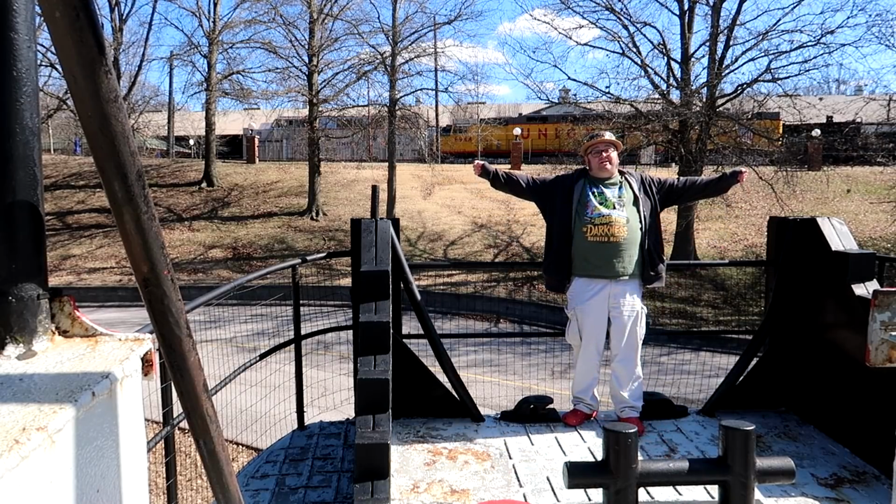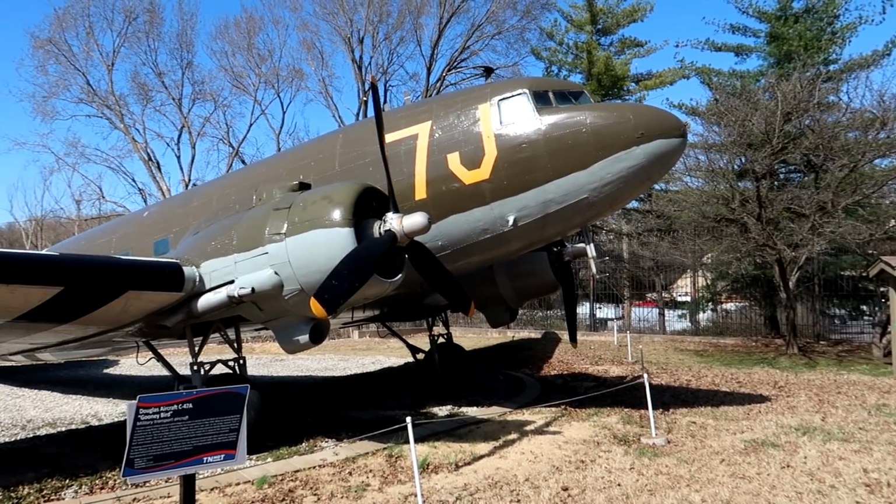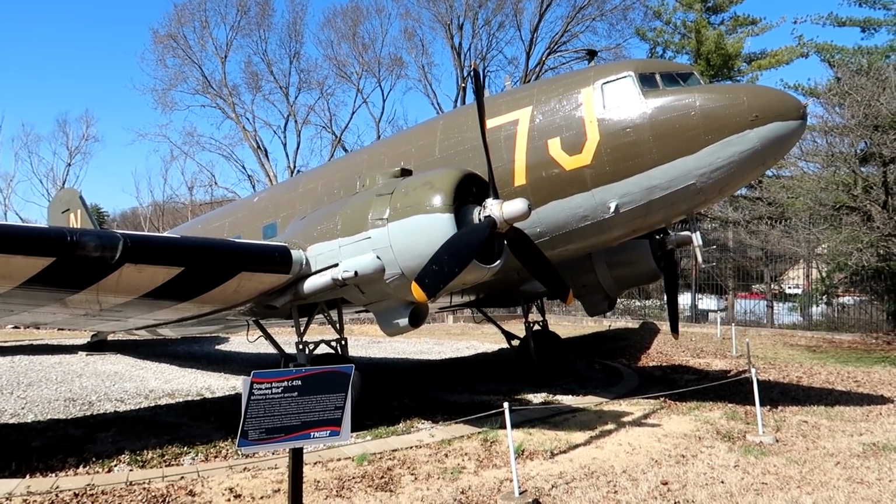King of the world! And they do have a plane as well. This is known as the Goonie Bird.